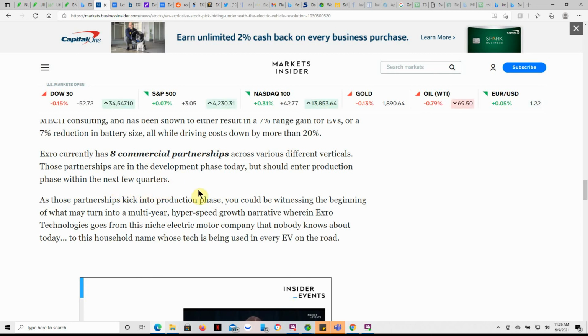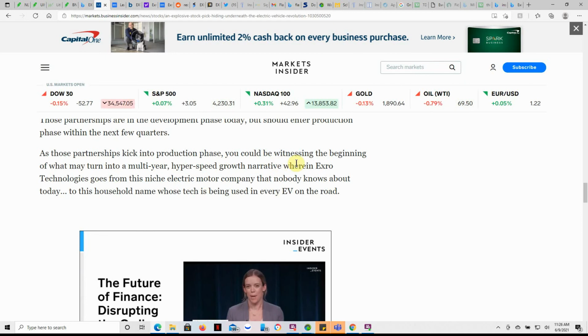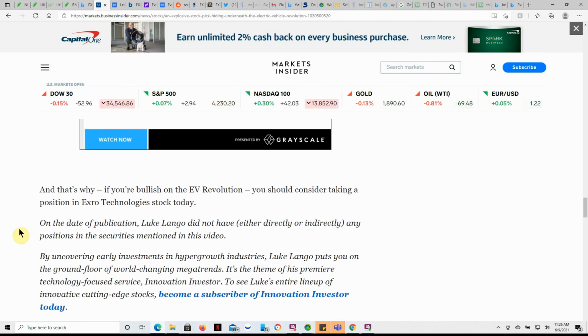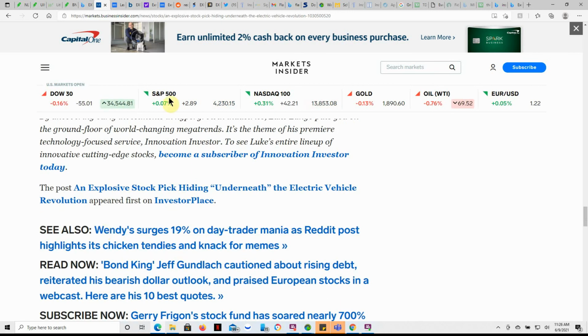As those partnerships kick into production phase, you could be witnessing the beginning of what may turn into a multi-year hyper-speed growth narrative wherein EXROF Technologies goes from a niche electric motor company that nobody knows about today to the household name whose tech is being used in every EV on the road. So you can see the optimism that I have with this one, how big this one could potentially be with all the EV automakers out there.